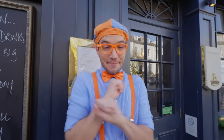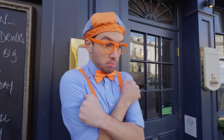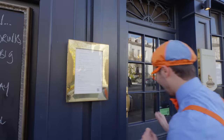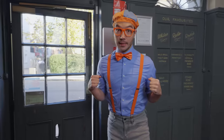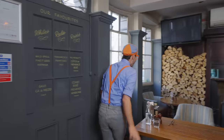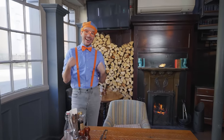We've seen so many amazing places on the bus tour, but I'm getting a little bit chilly. Hey, let's go inside to get warm and maybe get a bite to eat. Come on. Oh, it's so cozy in here. It was a little chilly outside, so it's always nice to go inside to get warm. Wow, look, there's a fireplace. It's so nice being here in London, but I'm getting a little bit hungry.